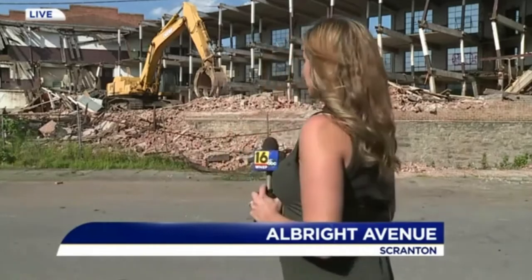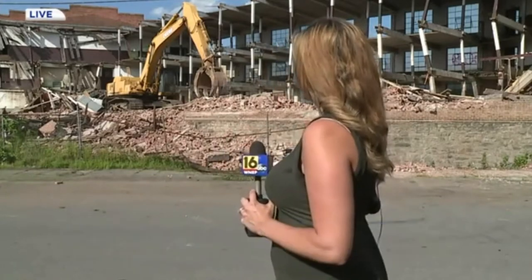Yeah, good evening, John and Julie. Demolition began yesterday here at the old Scranton Lace Factory, and you can see quite a bit is already gone from the building. Townhomes and businesses and apartments are planned for this spot. We talked with folks today that have a connection to the old factory, and they say they welcome that development, but first, they wanted to say goodbye to an icon.